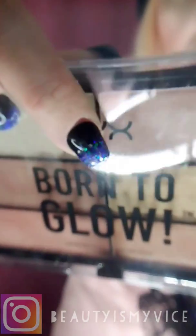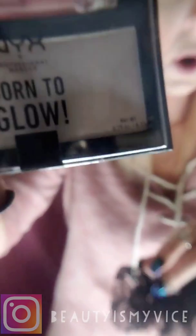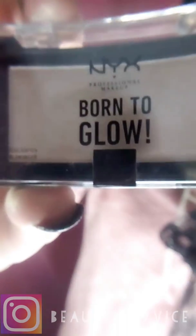And then they have all the little singles, which look completely different. This is the Born to Glow collection. These each look different than the palette. They each have names. These are not named. It's just the palette itself with some different colors in it. So it seems like the littler ones are not a part of the actual palette. So if you want these singles, you have to buy them separate.